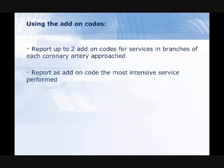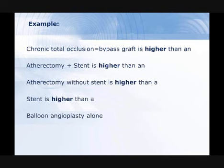Kind of a tongue twister on that one. You can report up to 2 add-on codes for services and branches of each coronary artery approached. Report as add-on code the most intensive service performed. Example, you have your chronic total occlusion and your bypass graft is higher than the atherectomy and stent, which is higher than the atherectomy without a stent, which is higher than a stent, and a stent is higher than a balloon angioplasty alone.